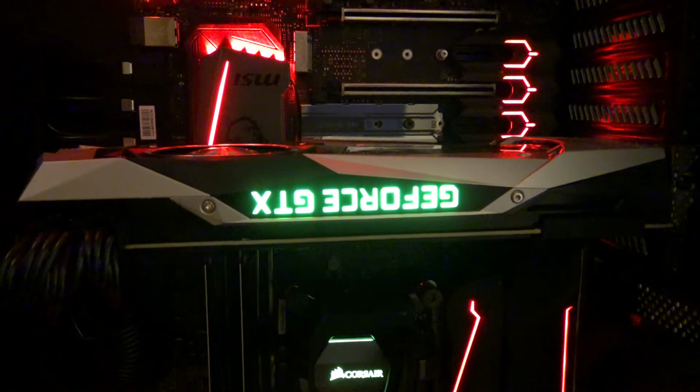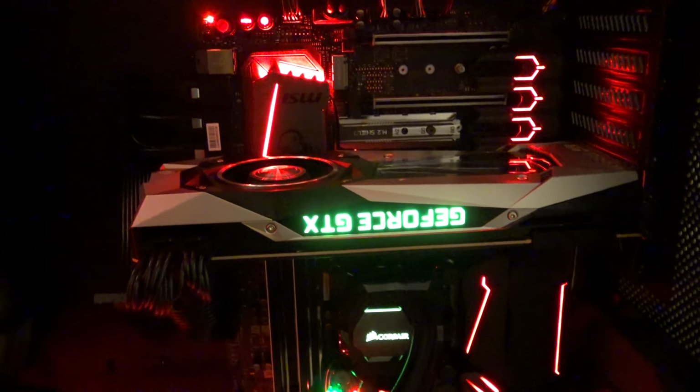And you can adjust the Corsair one. I set that to green to match the graphics card. And the red from the motherboard, I set this to red to match that. You know, nothing too crazy with that.